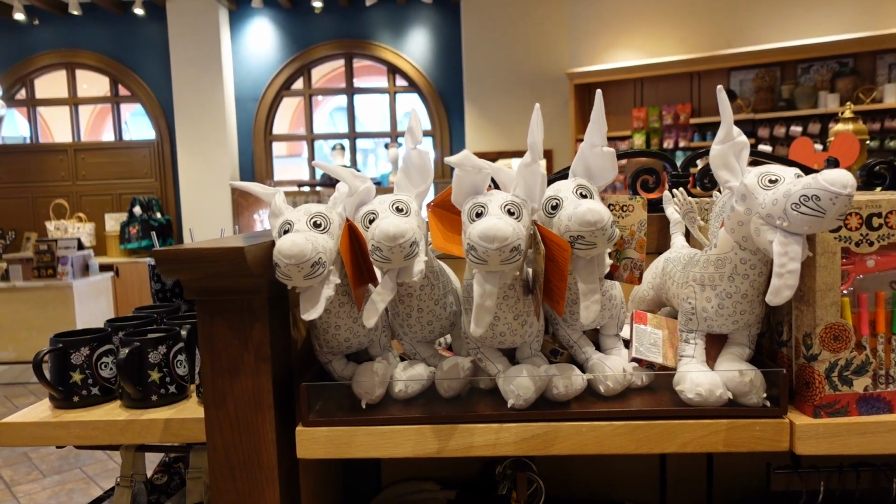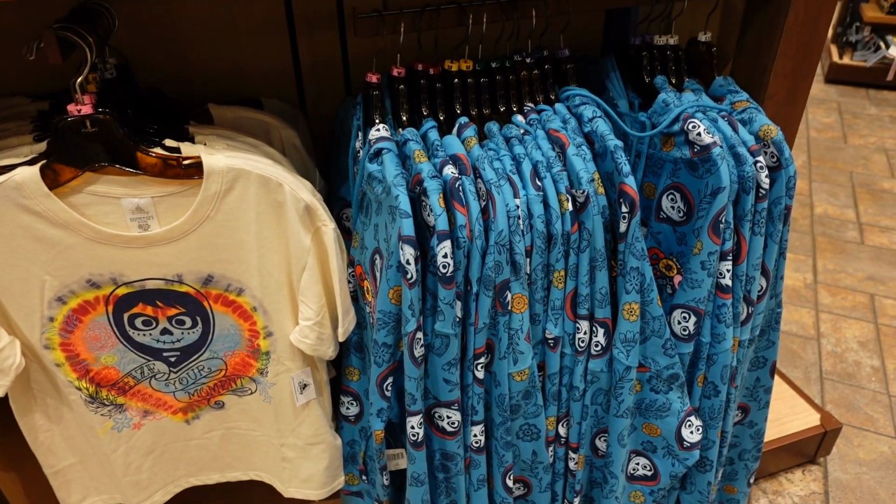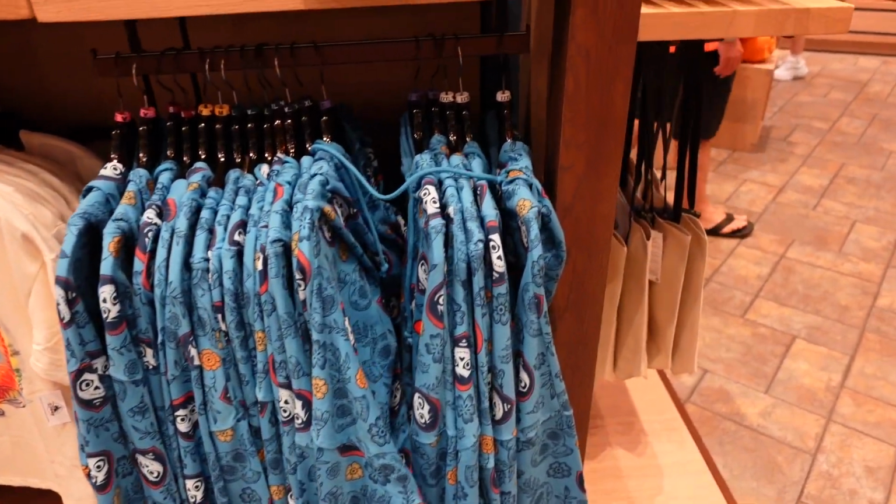We even have a cool looking Dante plush here. Again, more Coco toys. Looks like a Coco hoodie. Seize your moment shirt.